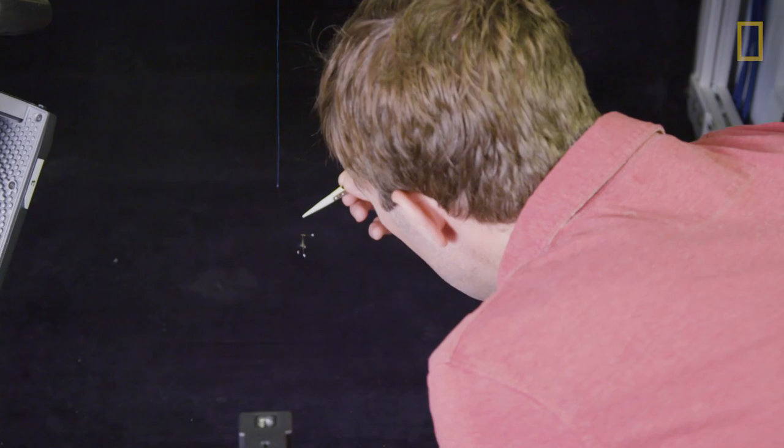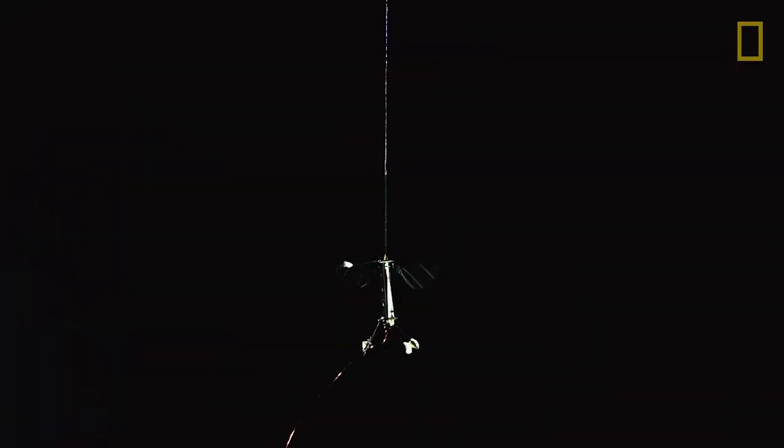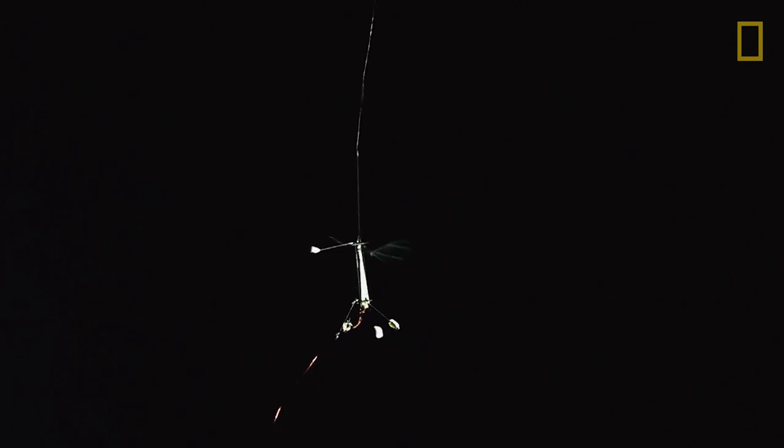And once Robert's creations are assembled, it's time to test them. There's so many things that could go wrong with these tests and do go wrong with these tests. So a wing could break or a wing could fly off. The actuators could crack and fail or even catch fire.